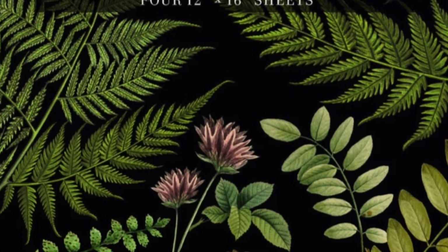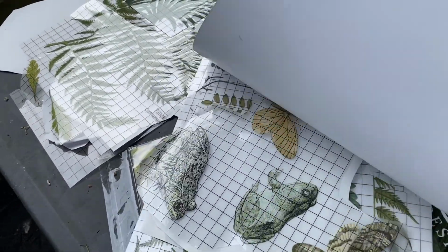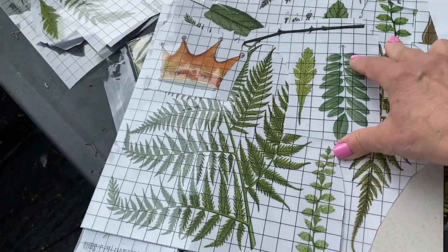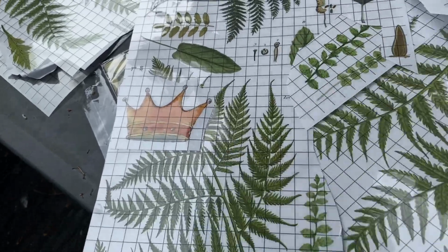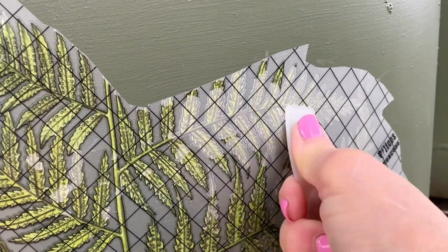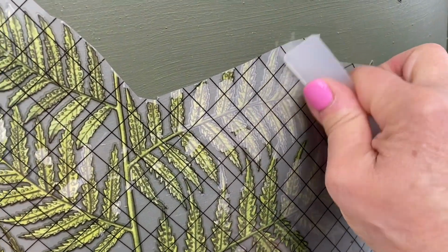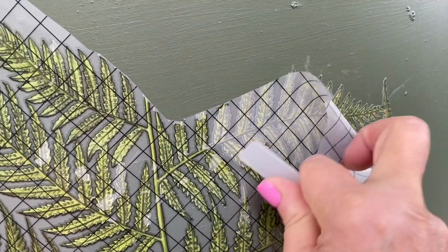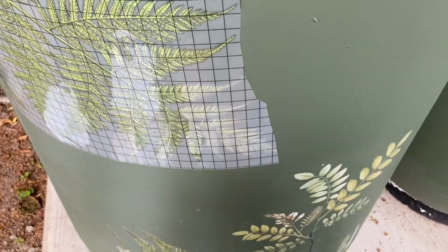Iron Orchid Designs, Fronds Botanicals Transfer. I ended up using some leftovers from another package and 2 full packages of this transfer. The transfers would be well protected.